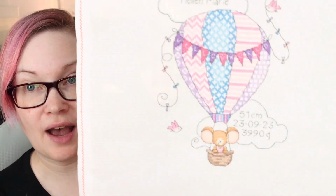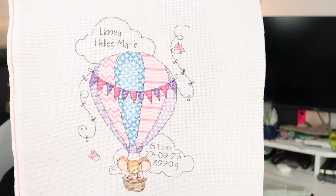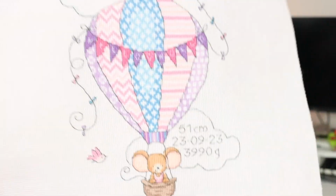And this is how I made it. Let's see if we can get it to focus. I think it is focusing. Let's see. There we go. So this is the whole sampler. As you see, mine is a lot more pinker.